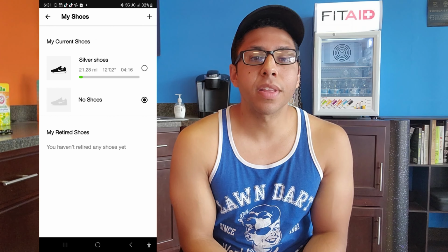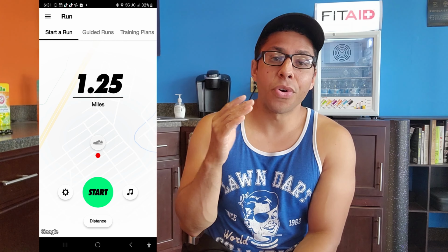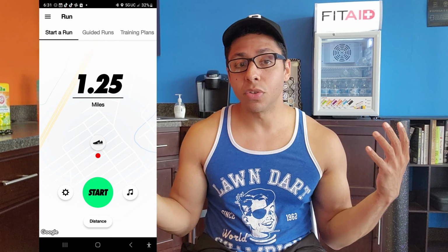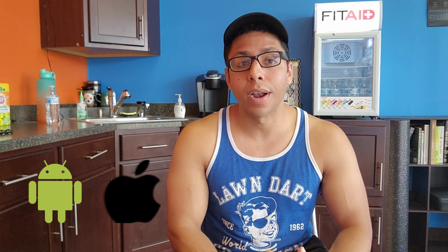Another really cool feature that they have is it'll actually track the mileage on your shoes. And so if you're somebody who gets new shoes every maybe 100 miles or so, it'll track that on there, and I thought that was pretty neat. This one is available on Android and it's available on Apple as well.